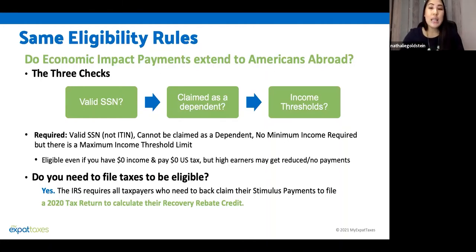And then there is an income threshold limit. So if you are considered a high earner, and high earner in this case is about 75,000 US dollars for a single filer, then you probably won't get the full stimulus payment. But I don't think that that's too much of a big issue, right? If it is, then just keep in mind, if you're over 75,000 US dollars as a single filer, you're probably not going to get the full payment, but there are ways around that, which I'll get into. Regardless, do you need to file taxes to be eligible?